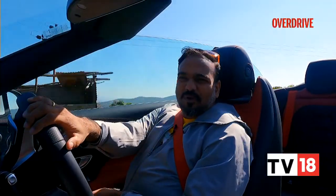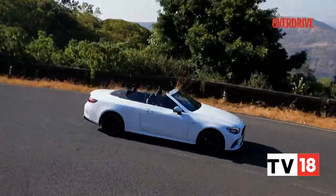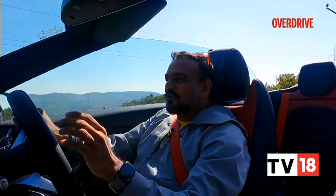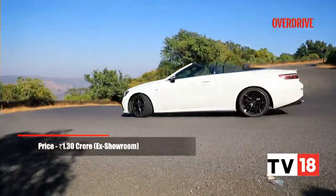Honestly, I don't really care about the top speed. What I do like is that I can enjoy a drive like this with the top down, maybe with 3 people in the car, like-minded ones of course. Enjoy this kind of handling, enjoy this engine, enjoy that mid-range punch, enjoy the way it exits corners.